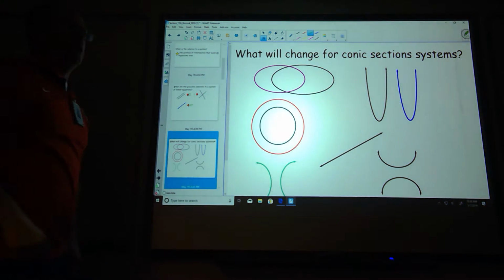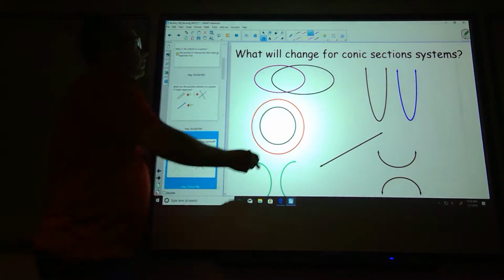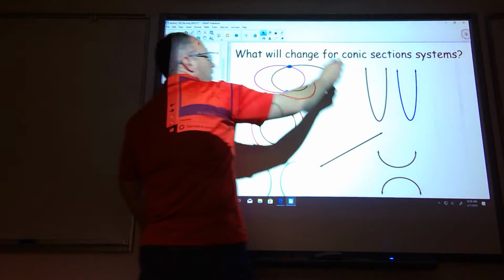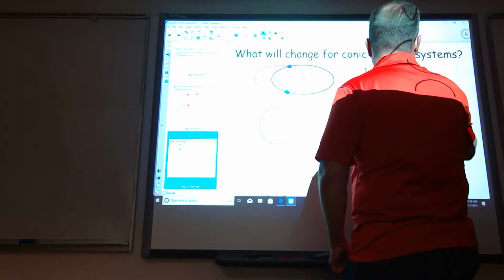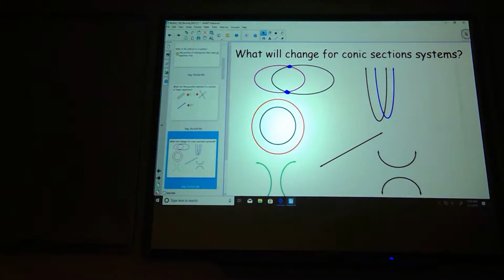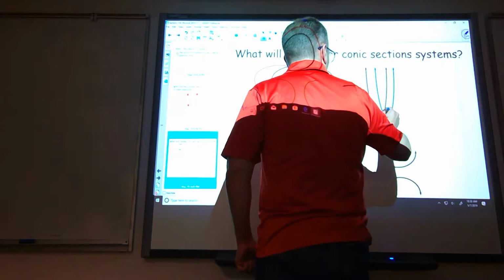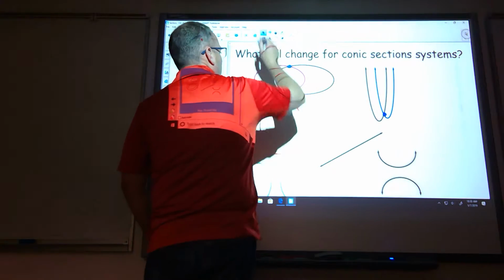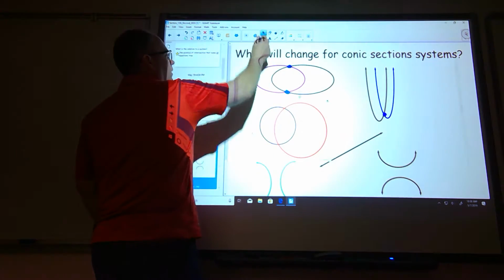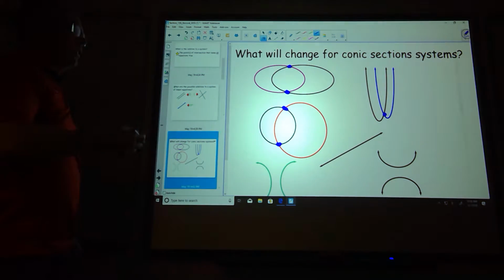If I were to move that purple over, how many times does it appear to intersect? Twice. So there's going to be 2 solutions. There's 2 ordered pairs here. Maybe if I took this one. Maybe I did this one. How many times does that one appear that it intersects? 1. So there's a point there. What about if I had that one? Looks like twice. So there's some x and y values. There's lots of other things that could take place.